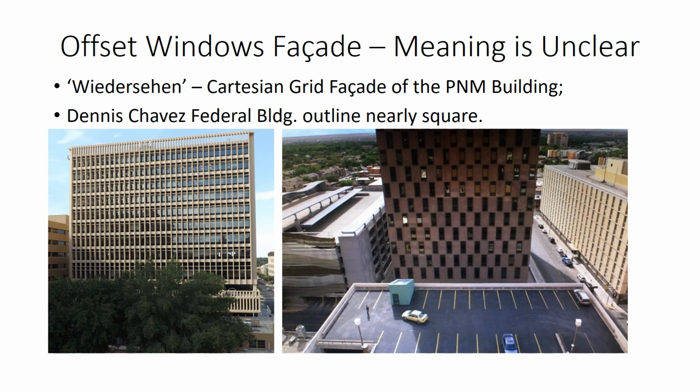But at the end of the scene, we are faced with this unusual facade of offset windows in the Dennis Chavez Federal Building. I'm a little unclear what offset windows indicate. Offset blocks may be incorporation of stagger symbols. They may indicate a warning sign. But what I think is unusual too is that the outline of the building as seen on television is very nearly square, within about 3% tolerance of being completely square.